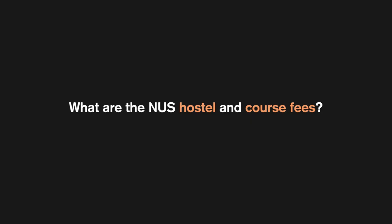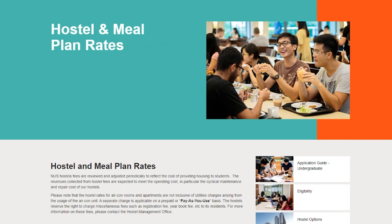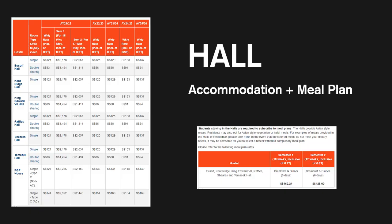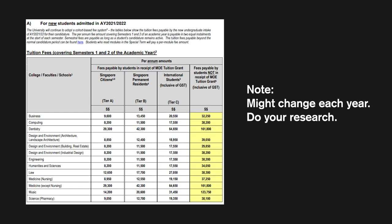What are the NUS hostel and course fees? Go online and search NUS accommodation fees. Go to this website and click around and you'll find it. Here's a screenshot for you lazy donuts. As for course fees, go online and search NUS course fees. Here's another screenshot for you sloths.